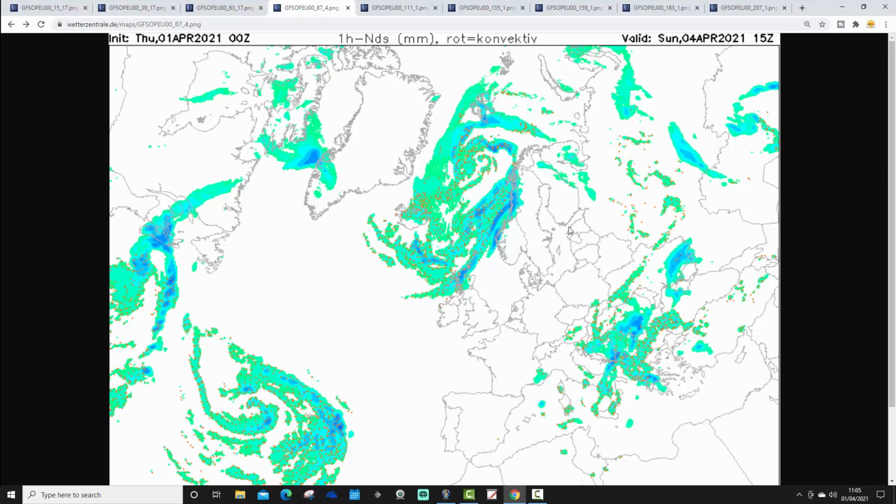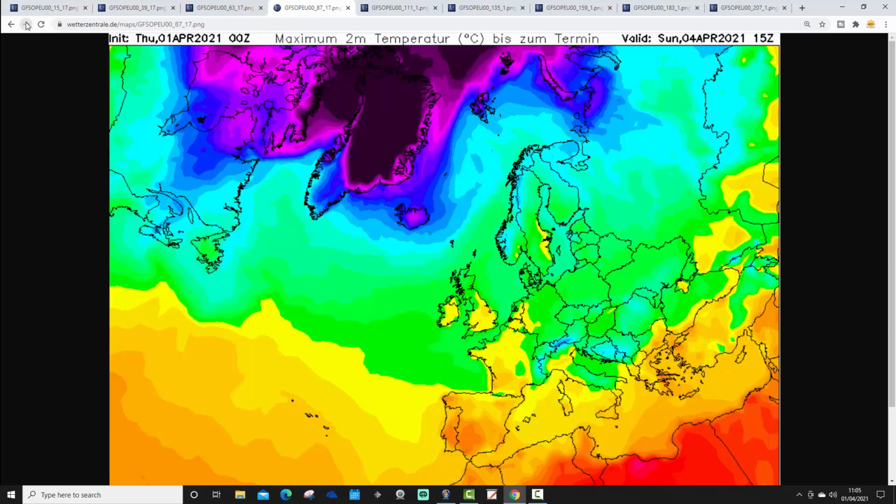Dry from Spain, Portugal, all the way up towards western Russia, but we come down in the southeastern corner of Europe, and again it's much more unsettled there around the Balkans, going down towards the southeast, possibly even into some of the Greek islands. Some showers and thunderstorms are possible there on Easter Sunday. Quite cool on the eastern side of Europe, a little bit warmer perhaps on the western side of Europe.